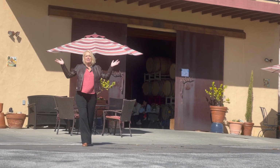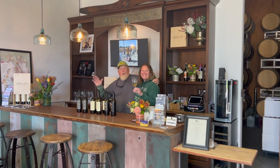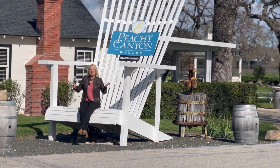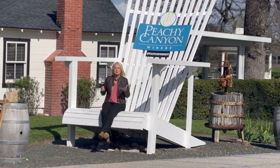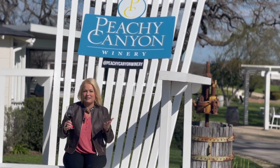There is also Bella Luna Estate Winery, a family-owned winery where they know how to make a mean cab. And if the views of their hillside tasting room don't take your breath away, the Chardonnay certainly will. The journey to Peachy Canyon Winery is the ultimate pilgrimage for those in search of OG Templeton Zen. But let's not forget about their other amazing varietals and blends.